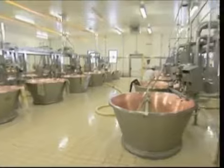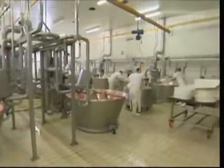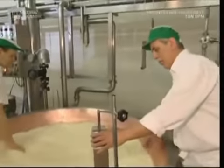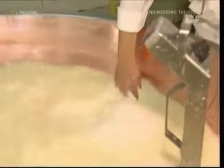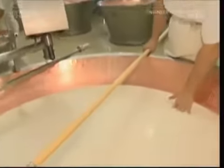Because of strict European laws concerning trademarks, Parmigiano Reggiano can only be made in certain Italian regions. This means each producer must make as much as they can because global demand is huge. As the rennet takes effect, the head cheesemaker will notice subtle changes in the milk's consistency. The workers keep a very close eye out so they know when to start the next step.